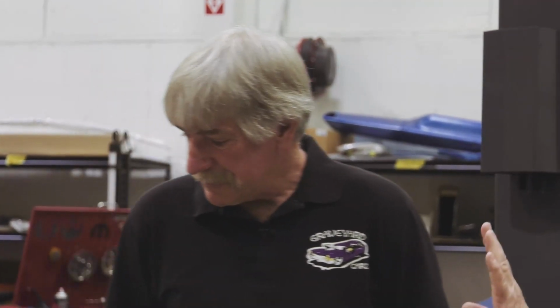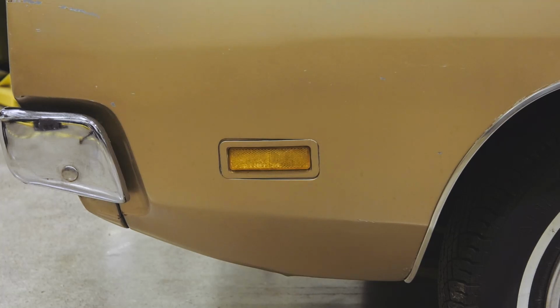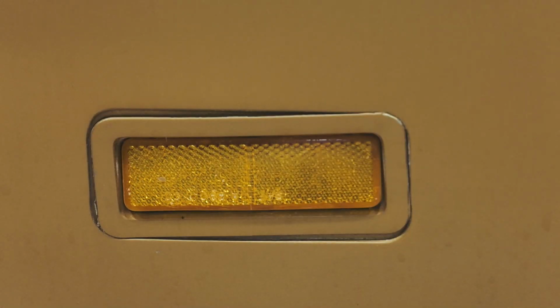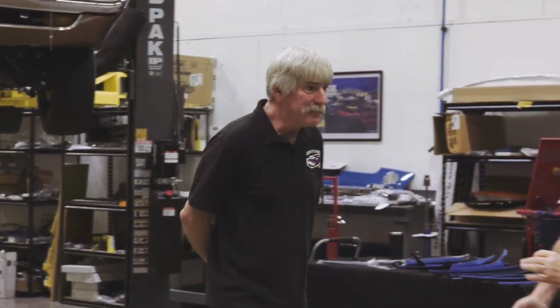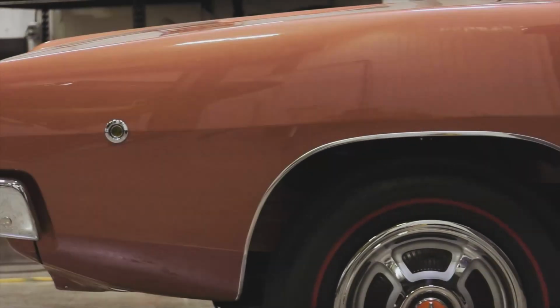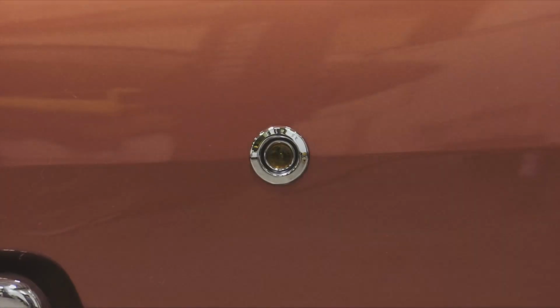What are the other things that jump out at you that are different between this and the other two models that surround it, the 68 and the 70? The side lights. The 69 is unique by itself. This actually does not have a park lamp in it, just a reflector. It wasn't a side marker light, which is weird because in 68, it was round and located up higher right on the style line, and it would actually illuminate. And the 70 would also illuminate. But this particular one was just a reflector.